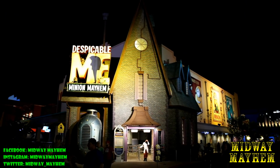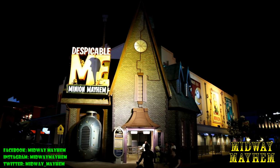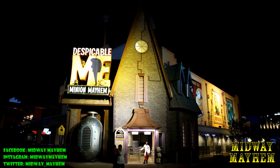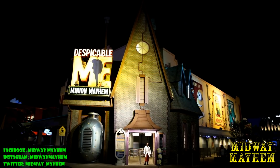Well, there is something new to talk about when it comes to Despicable Me Minion Mayhem. We're hearing that it's very possible they're gonna drop 3D and go back to 2D screens, but with high definition. I wouldn't be opposed to it. It may speed up the wait times, of course.